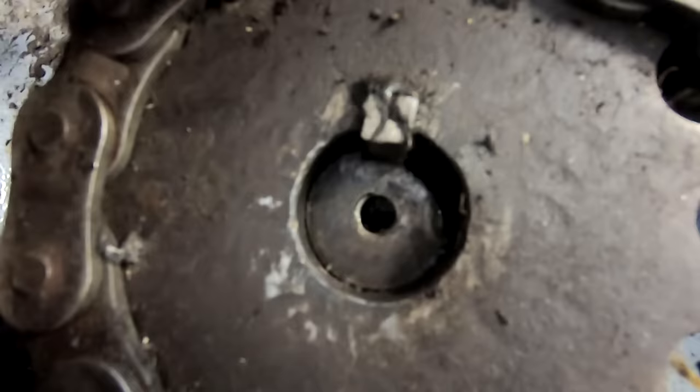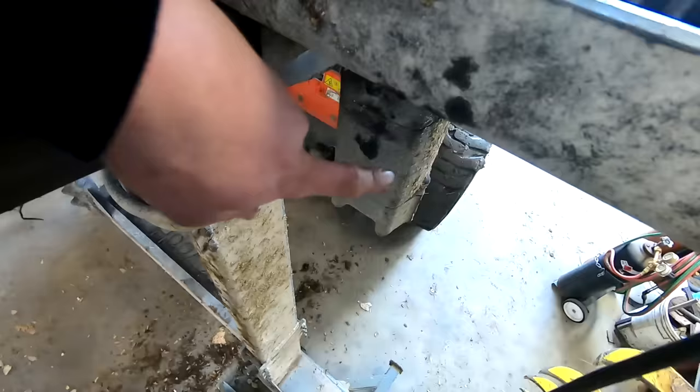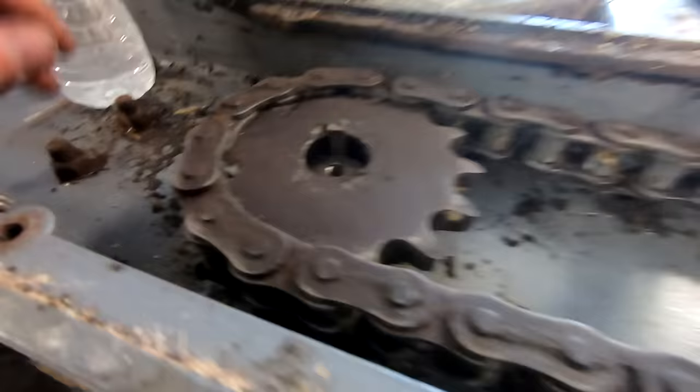You can see it's busted where the key normally holds it. So I'm just gonna put a weld on here, try to make it last till we get a new pump. Now we don't want it to get too hot because it can mess the seal up on the pump here. So we're gonna get some water to cool it down after I weld it.